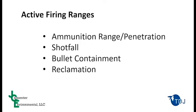We're going to switch gears now a little bit from talking about lead, and we're just going to talk about some of the components of active firing ranges. And the purpose here is just to talk about where the lead might accumulate on a property. The ammunition range and penetration rate of bullets on the materials that are used for a backstop. We'll talk about that. We'll talk about shotfall, bullet containment, and reclamation.